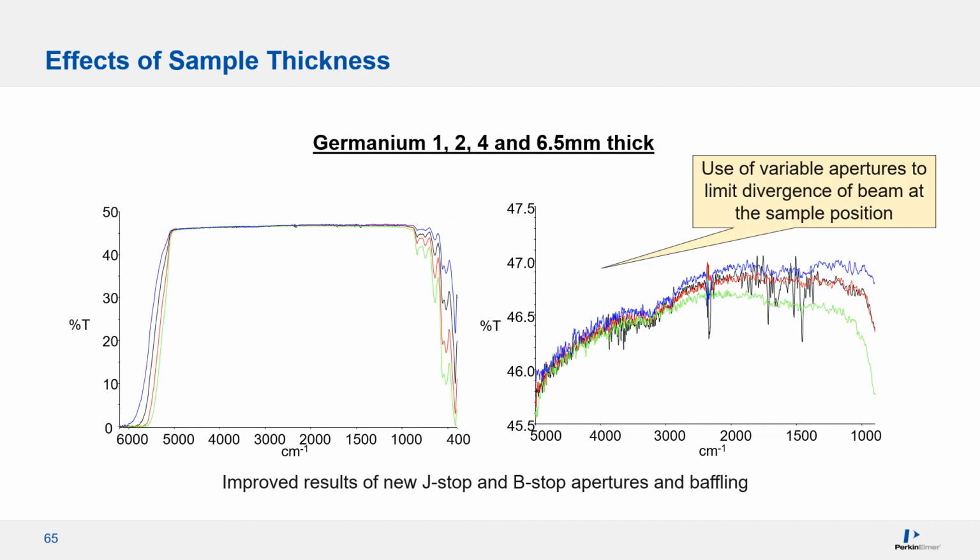Another known problem is optically thick samples can change the focusing of the beam at the detector, with the potential of reducing the apparent transmittance. In the Optica, this effect is controlled by the use of the variable apertures to limit the convergence of the beam at the sample. By reducing the J-stop and the B-stop diameters, we make the beam more collimated and reduce the divergent rays from reaching the detector.